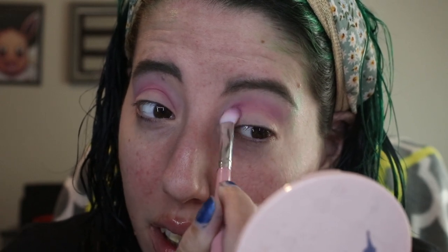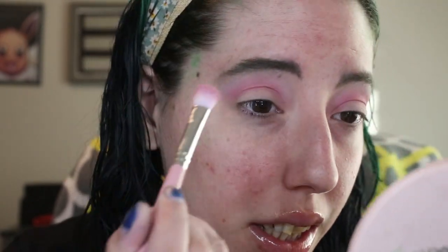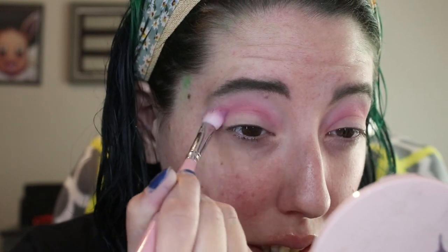I dyed my hair this morning and I keep my bangs green and the rest of my hair black, so the green gets all over my face and I do my best to scrub it off, but sometimes it doesn't work out. I'm going to do foundation and everything after this since it is a Saturday, to help cover it up. I think this is pretty good. I'm not trying too terribly hard right now, just trying to build up something a little bit.